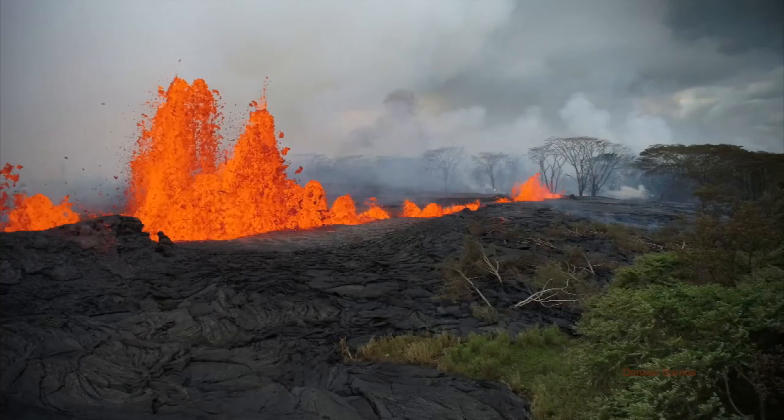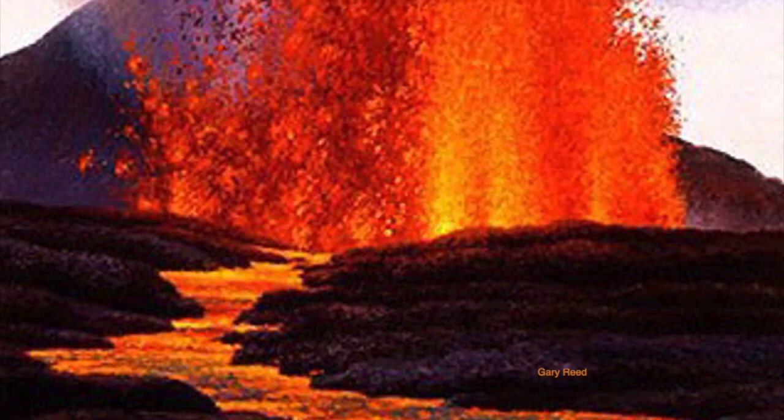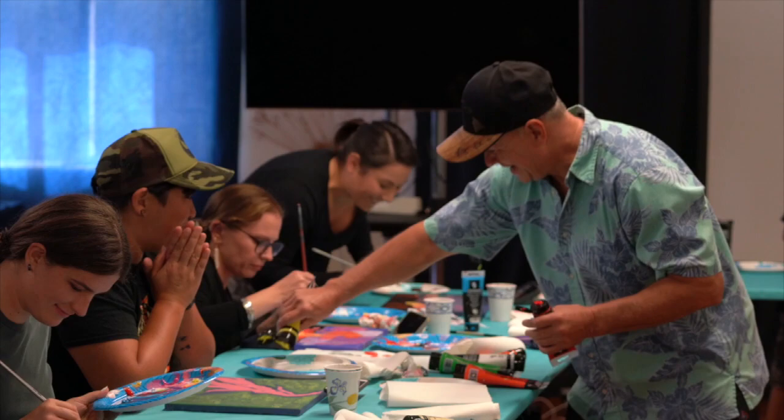Many artists are enamored with the fierce beauty of these active volcanoes and of Pele, the goddess of fire. Eruptions and lava are hot subjects in historic and contemporary art. When we return, we'll join a volcano painting class at the Mokupapapa Discovery Center in Hilo.